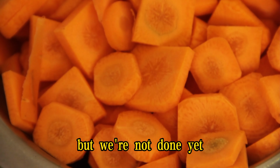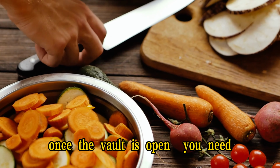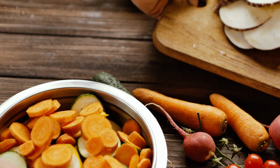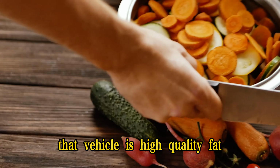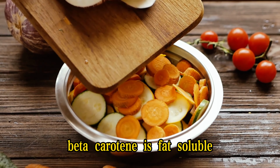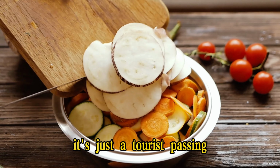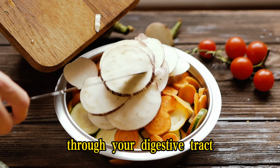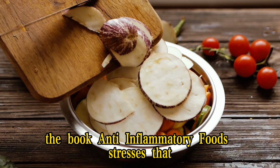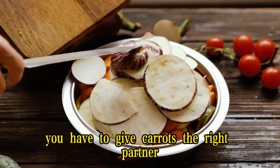But we're not done yet. Once the vault is open, you need a vehicle to deliver those nutrients where they need to go. That vehicle is high-quality fat. As we all know, beta-carotene is fat-soluble. Without some healthy fats, it's just a tourist passing through your digestive tract. The book Anti-Inflammatory Foods stresses that you have to give carrots the right partner.